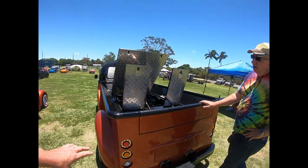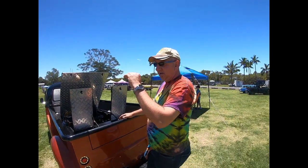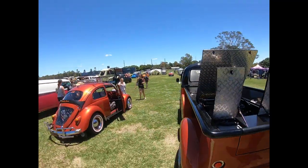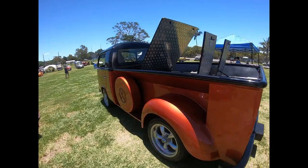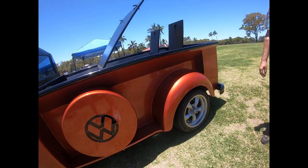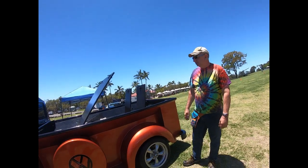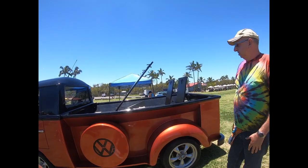And this is all absolutely one-off, hand fabricated. It actually started off its life as a panel van, just like the one that's just over there. Now I can see a bit of the VW style. Still kept a few bits and pieces of the VW. They're actually VW Beetle guards that have been modified into there. And then either side you've got a little cover that's hiding a space saver spare wheel, so there's two spares as well. And so it's usable as well.